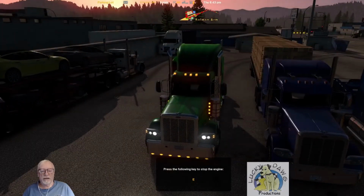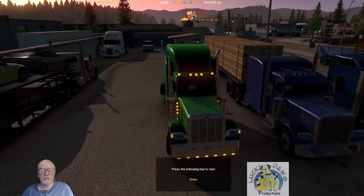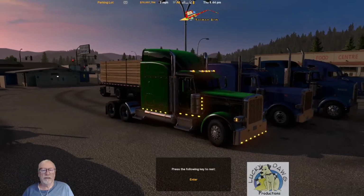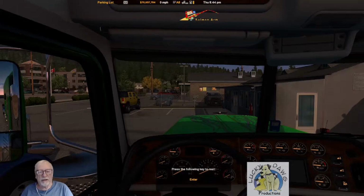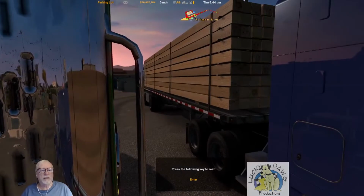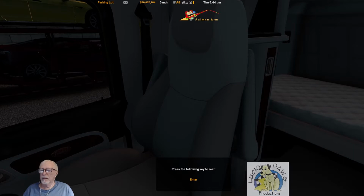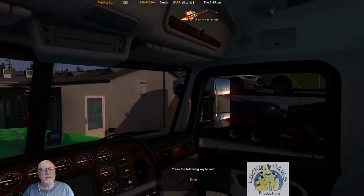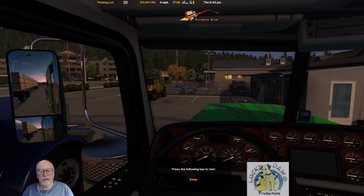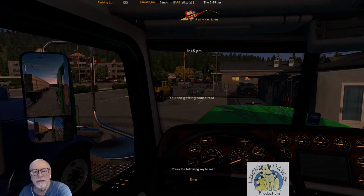The sun goes down. We hit the E button. That turns our motor off here. We have a nice sleeper here. I don't know if I can show you inside that. Let's see if we can show you the sleeper. It's showing me on the outside. There it is. Here's my sleeper. Back here, take a rest. Got television back there, inside of my truck. Let's take a sleep here and see what time it is in the morning.